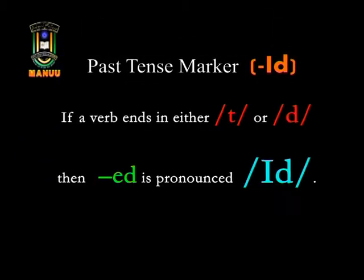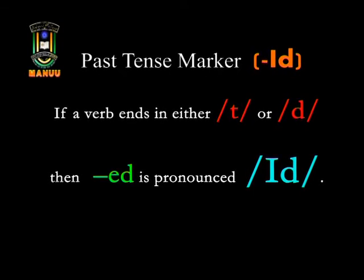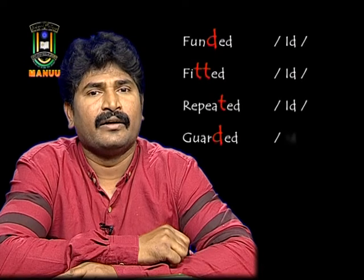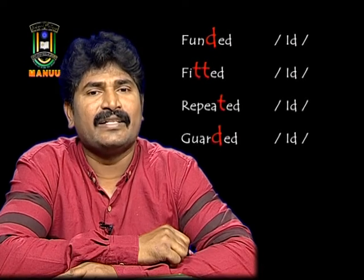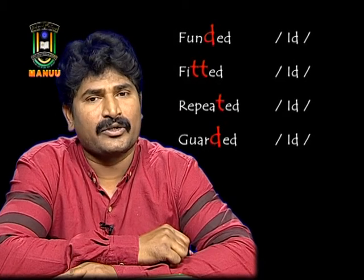Let's move on to the third rule. This is very, very interesting. I said except t and d. You may have a doubt: what if ed is preceded by t and d? That's what I'm going to talk about. If a verb ends in either t or d, then ed is pronounced id, that is, funded, fitted, repeated, guarded. Usually most speakers of English mispronounce this.